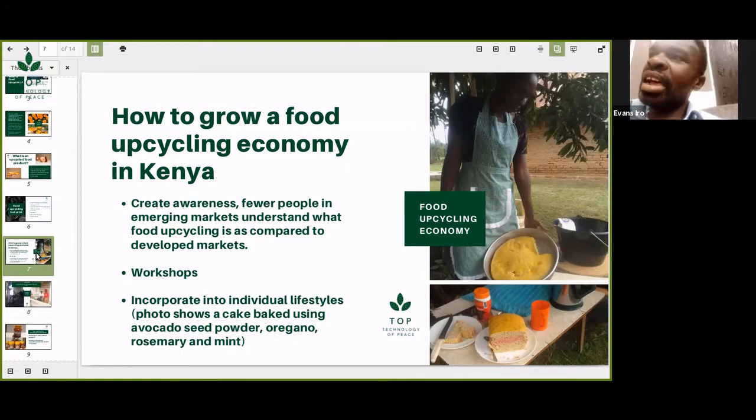Secondly, in the manner of creating awareness, first stop is workshops. Just general workshops to tell people, this is what food upcycling is. This is how you can do it in your house. And I think here it would work better. The problem is the system to create awareness is not there yet.